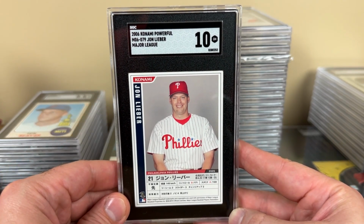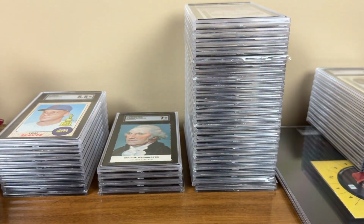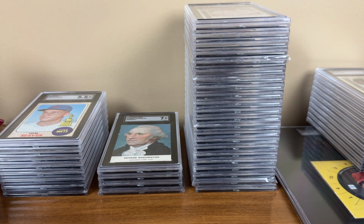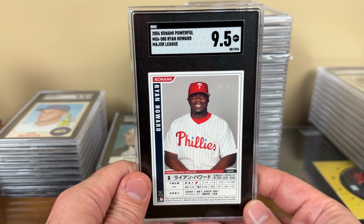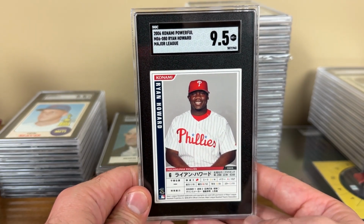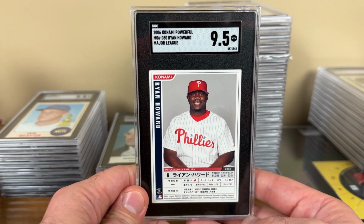So John Lieber, really nice career. Best known for his time with the Cubs, where I believe he made an all-star game, definitely approached 20 wins, if not winning 20 games at one point. He had a couple years with the Yankees as well, and only pitched for the Phillies for, I think, 2 years. But he won 17 games in 1 year. He was pretty good. And then 2007, I believe, he was on the team, but got hurt. So he did not participate in the second half of the season when they made their first playoff run.